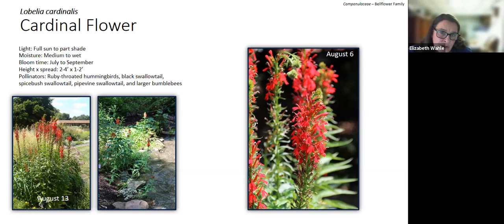The plants are usually easily 3 to 4 foot tall. Rarely do I see them at the 2 foot level. They're usually closer to that 4 foot level. Absolutely adored by hummingbirds, swallowtails of several different kinds, and you'll see bumblebees on these as well. But one of the things that's interesting about where we live is red is somewhat of an unusual color.